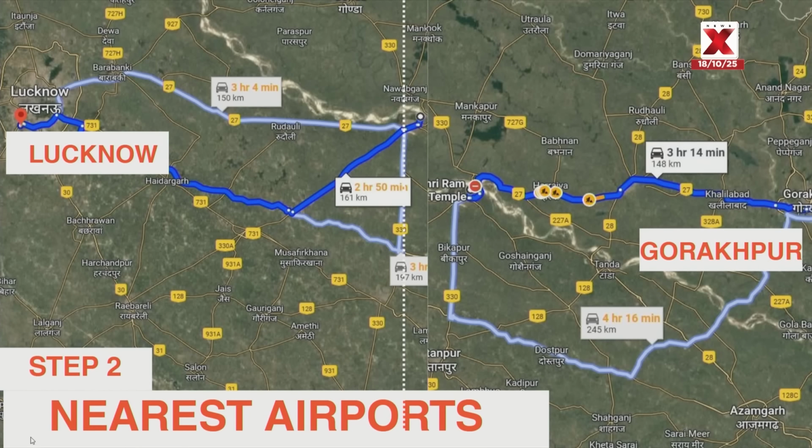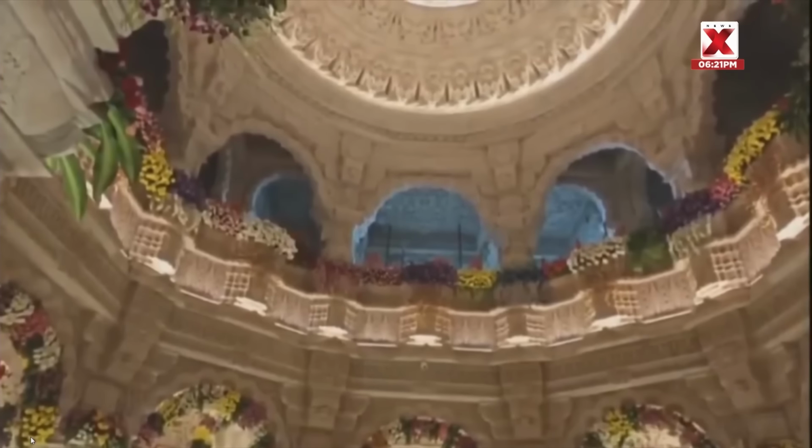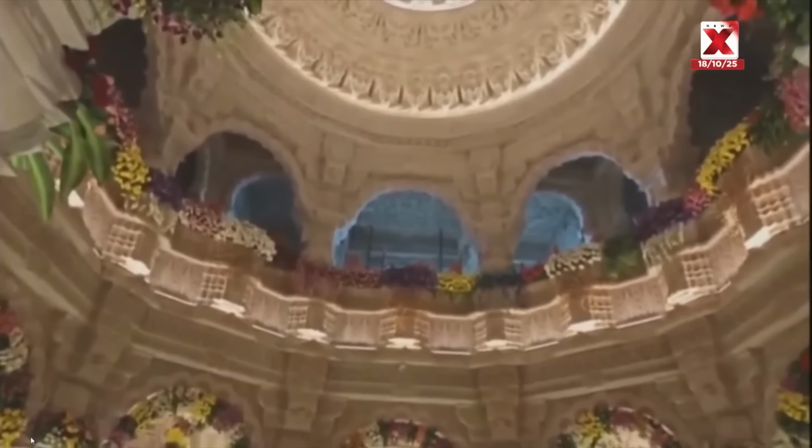An Uttar Pradesh Transport Corporation bus, which is available 24 hours in a day, can be used. The temple is generally open from 7 a.m. to 11:30 a.m. and again from 2 p.m. to 7 p.m. The best time to visit will generally be in the evening when the temple is well lit.